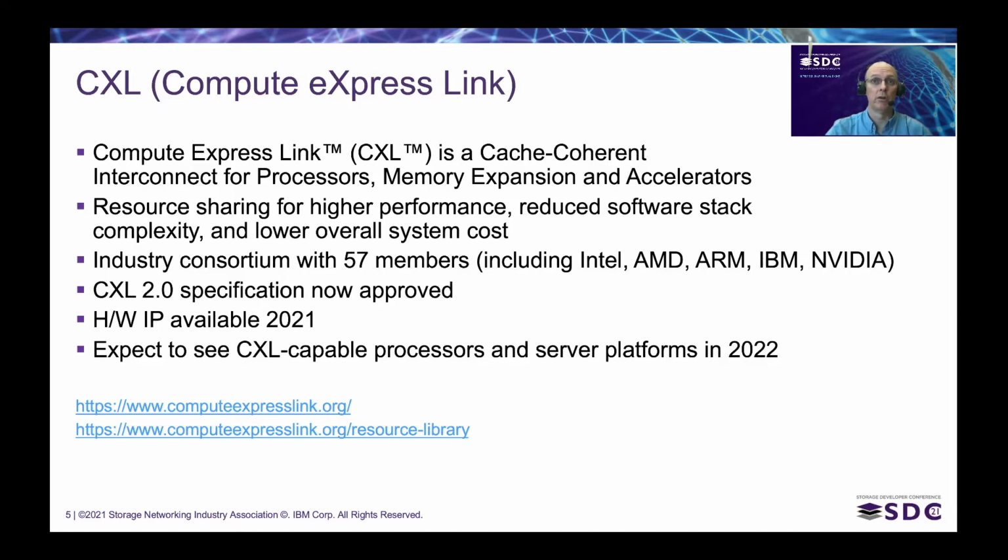This revision, among other things, supports shared memory pooling and CPU memory disaggregation that allow flexible, software-controlled association of memory to processing. This type of capability could really impact the way we build and deploy systems in data centers and the cloud. While the CXL specification is close to finalization, we do not expect to see CXL-capable platforms until 2022. We are beginning to see design and CXL controller logic IP become available today, and we expect to see CXL 1.1 support in the Intel Sapphire Rapids platform, which is expected to be generally available in 2022.